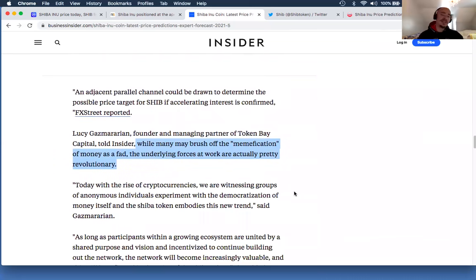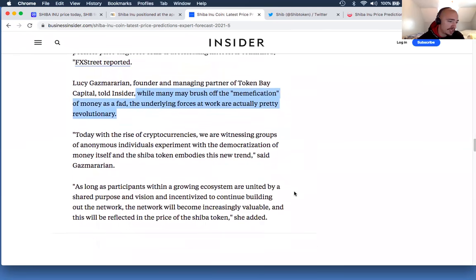And we could see this in terms of just what happened with Doge. I believe Doge will hit $1 sooner than later. I believe it'll happen by the end of 2021 or somewhere in the first quarter of 2022, when Doge heads to space. That's just my personal opinion on Doge. And while it may take a little bit longer for Shib, we've got some work to do.